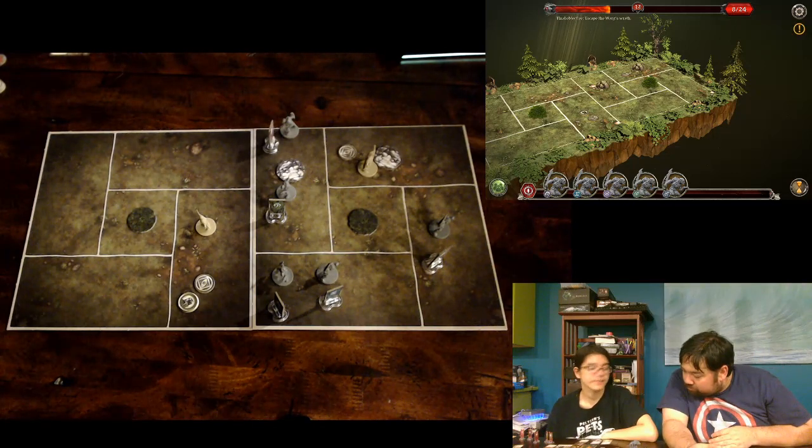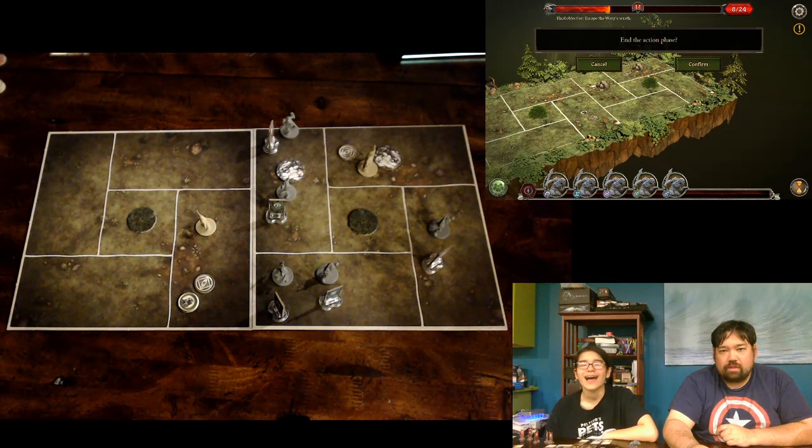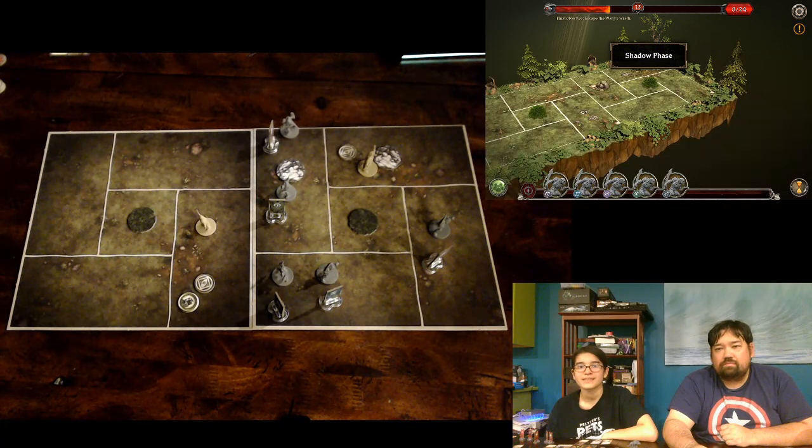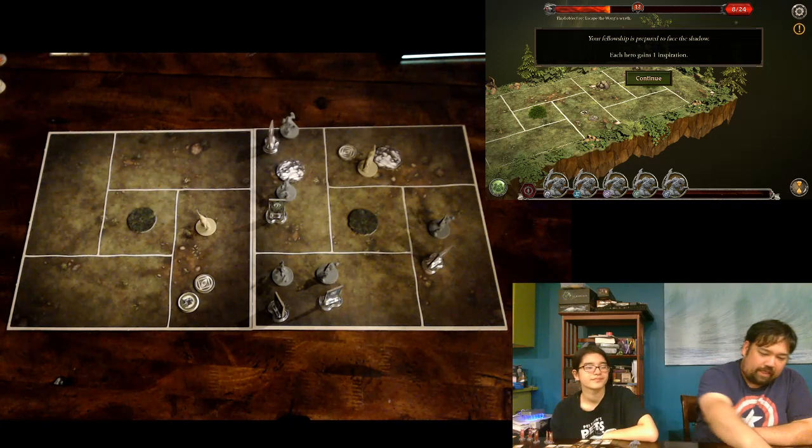Yep, Shadow Phase time. Shadow phase. End the action phase. Confirm. Shadow Phase. Alright. Your fellowship is prepared to face the shadow. Each hero gains 1 inspiration.